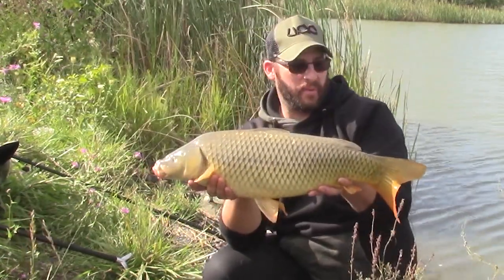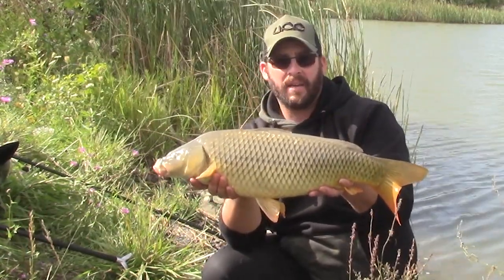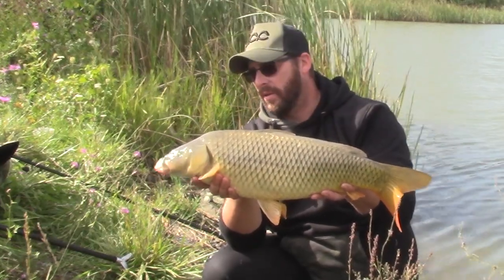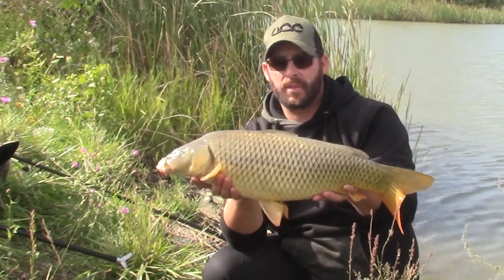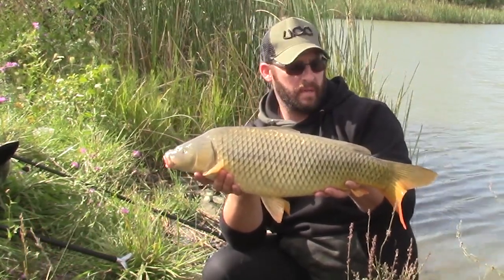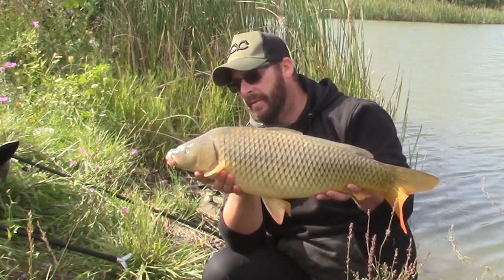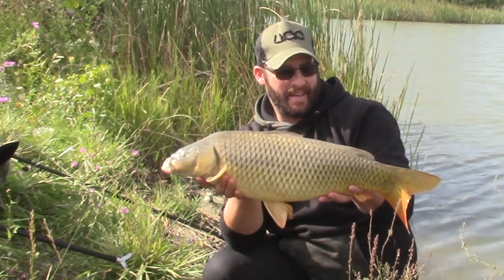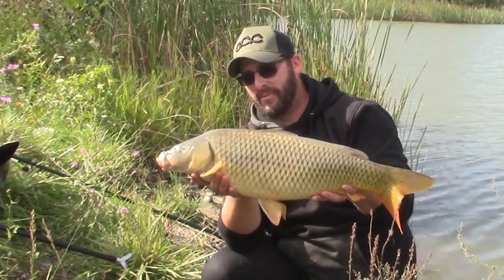But yeah, I'm gonna go over the whole setup today. The rig, the bait, the rod, the reel, even my setup with the bite alarm on it, because I don't think I've really mentioned any of that in a video recently. So I'm going to put this fish back, and I'm going to hope for another one, but if not, this thing just made my day.